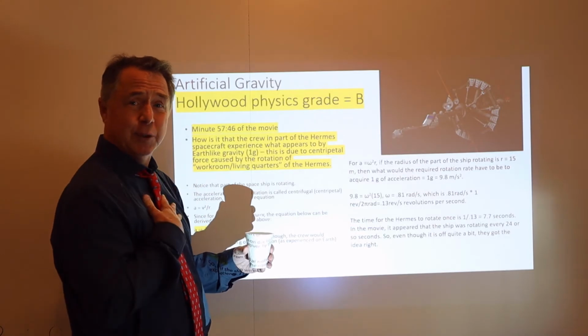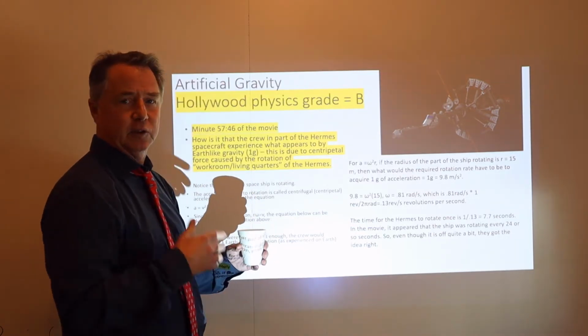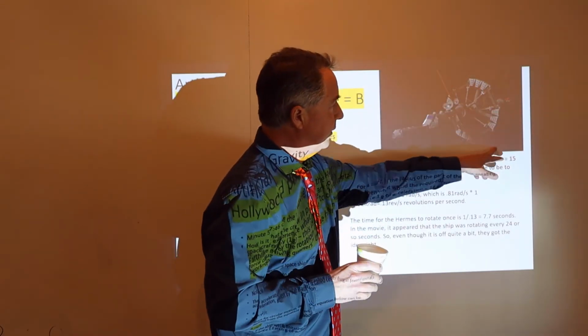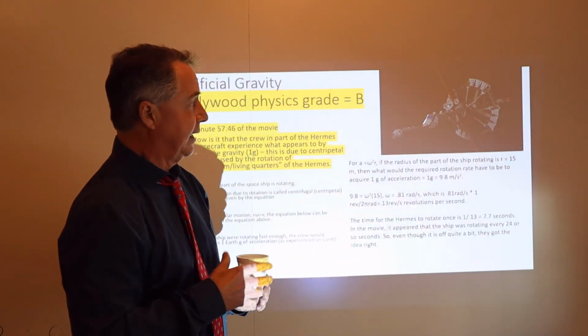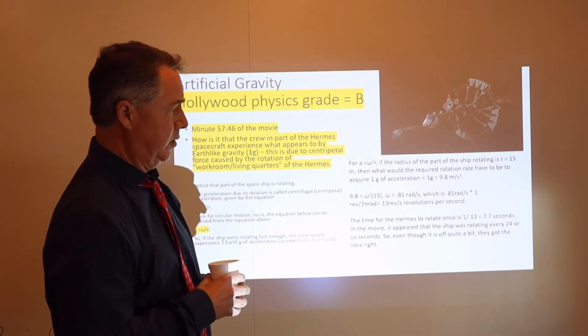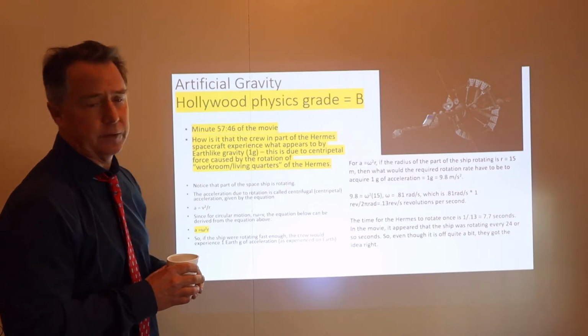Some might call it a centripetal force due to the normal force of the wall on your back, which keeps you moving in that circle, but you feel pressed against the wall. So the astronauts and the crew would have felt pressed against the floor, and again would have given them the sense of 1g of acceleration. They would have felt at home as if they were on Earth. So again, I think they got that right. So grade of B.